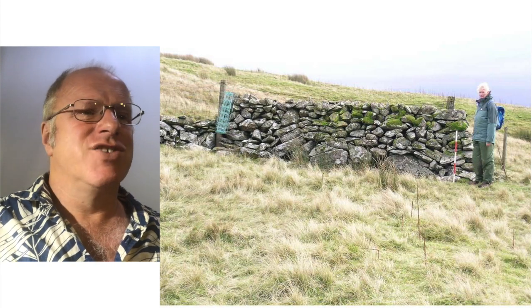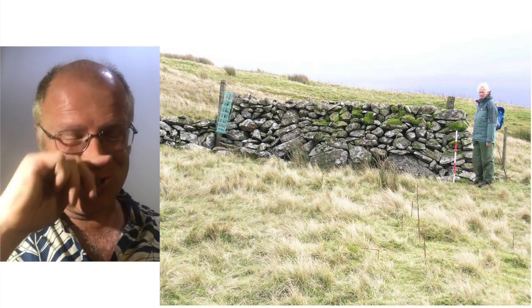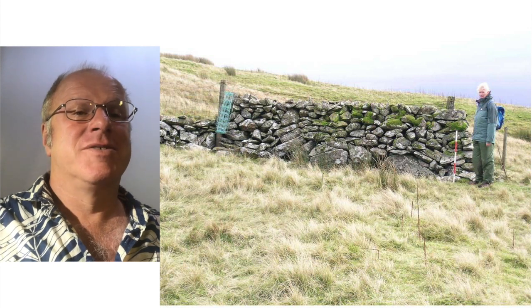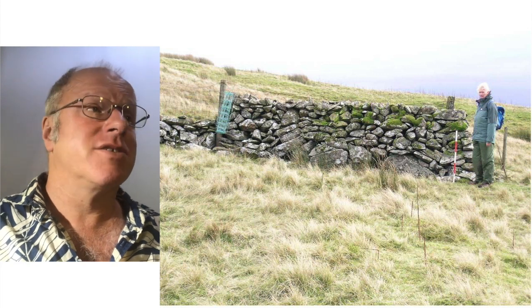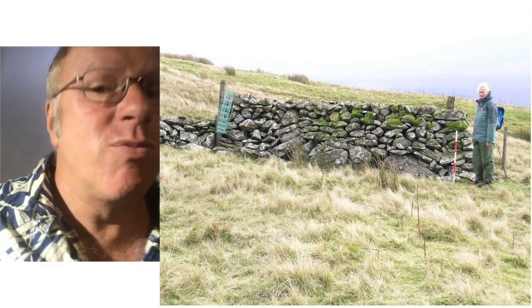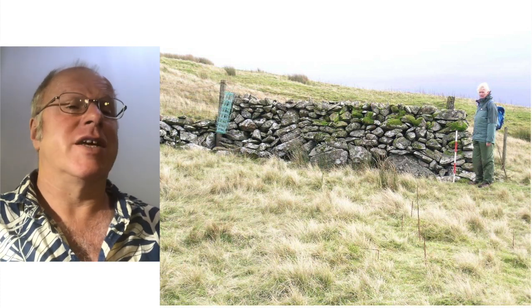A very strange bit of wall built across the Roman road here. I'm not quite sure what the significance or even function of this was. So that bit just gives us a good illustration of the fact that the roads survive very well in the uplands in Gwynedd in a few places. Well, in quite a lot of places actually.